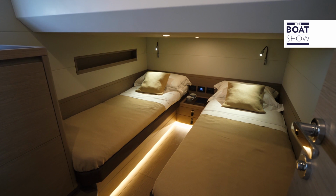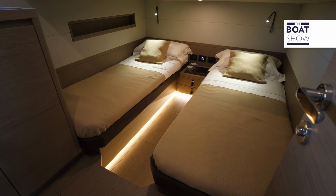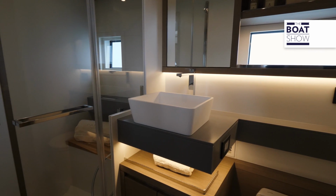And if you want some friends on board, we have accommodations for them as well. Correct. You have a whole guest cabin, and the guests have their own dry head. And this is again something that the Pardo 50 doesn't have. So it's a lot of cool features that owners who want to stay on board for longer would appreciate.